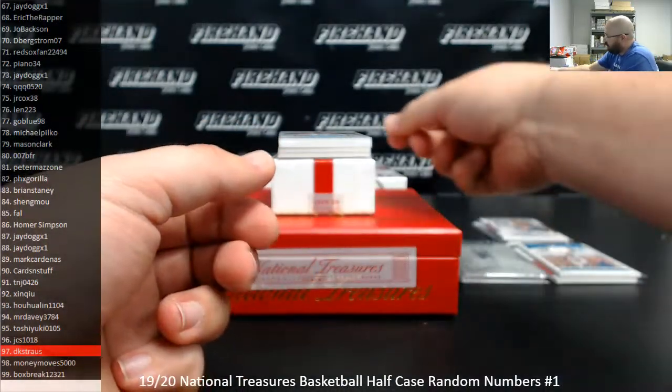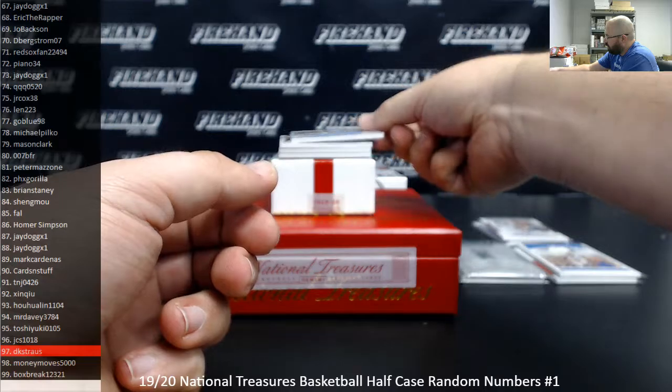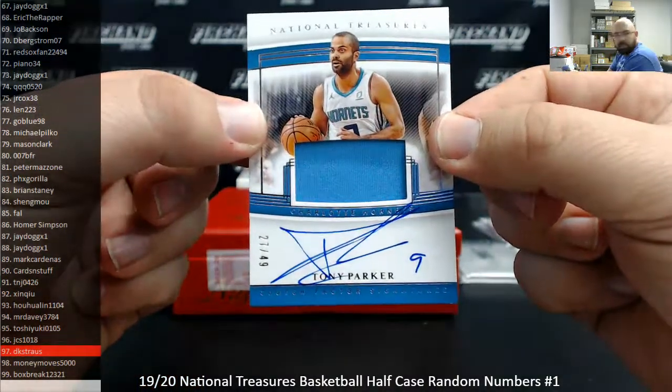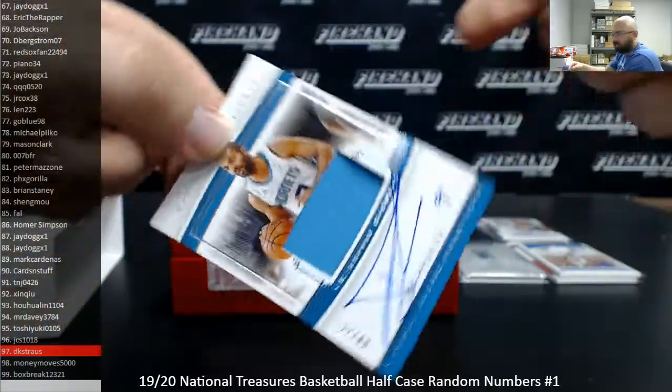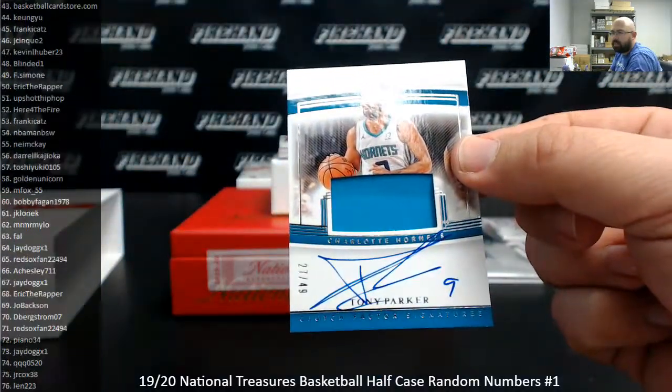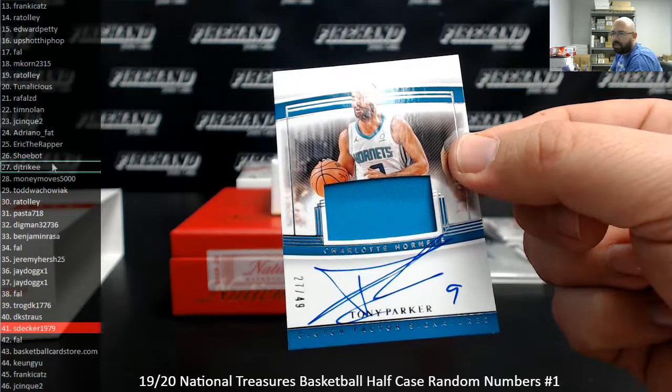Numbered to 49, I got a Clutch Factor Jersey Auto of Tony Parker for the Hornets. This one is number 27 of 49. Spot 27, DJ Trikey.